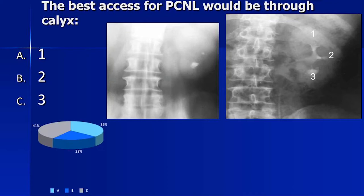So we see a fairly even split between the three different approaches. I would say in this situation, probably 1 and 3 would be the choices that most people would choose. The challenge with option 2, the middle calyx, is though one would access this stone here, it's going to be a bit of a challenge to then torque down to the lower pole to get the bulk of the stone.